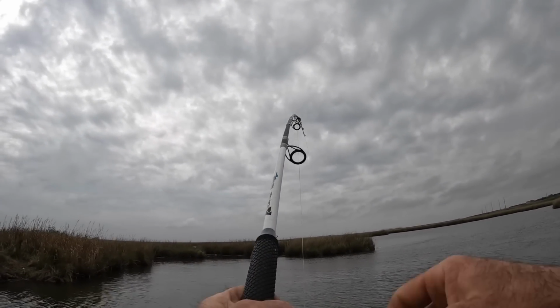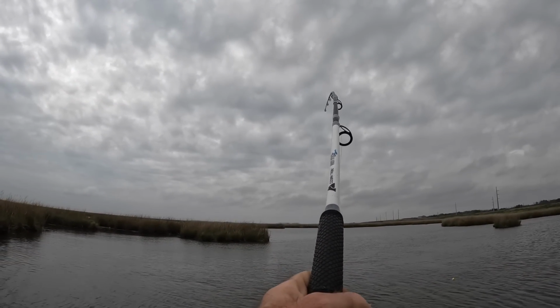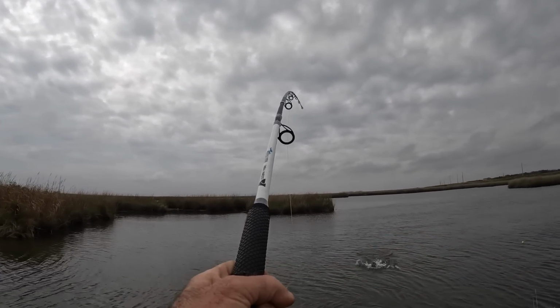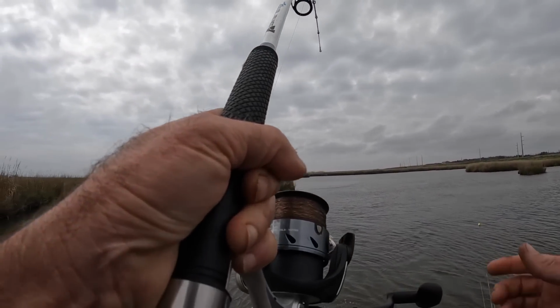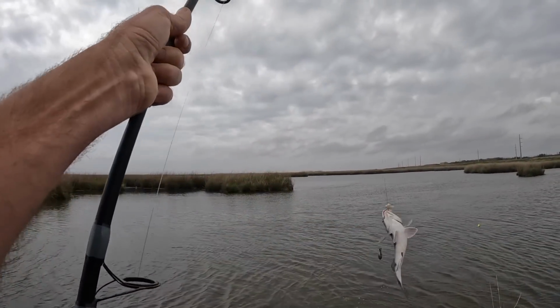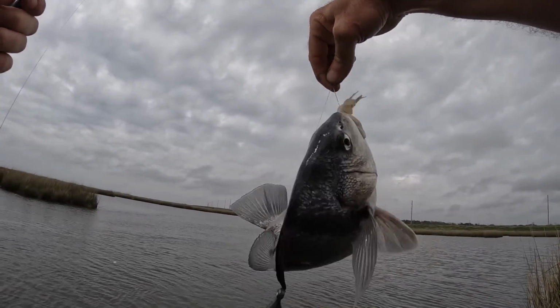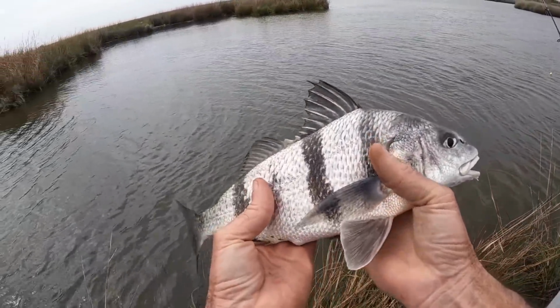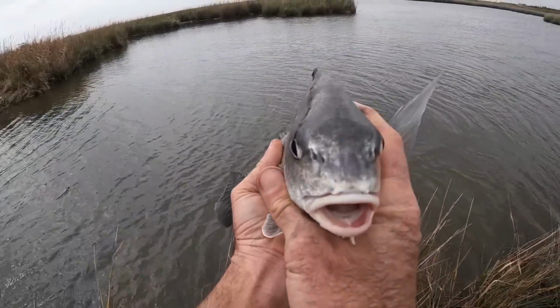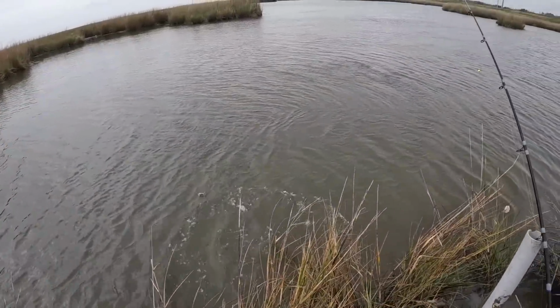Again, we had to wait. The wind is dying down a little bit, but I had to wait about 20 minutes for this bite. Seems to be less fish coming through here, but again, it's another puppy drum. At least he didn't swallow the hook. So far so good. It's fun. Haven't got anything big enough to keep, but having fun.